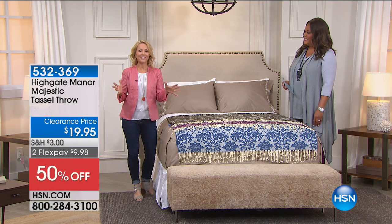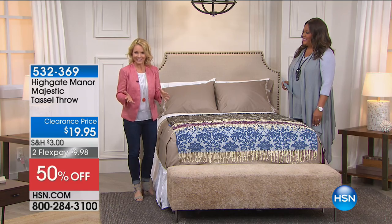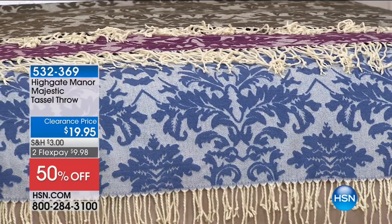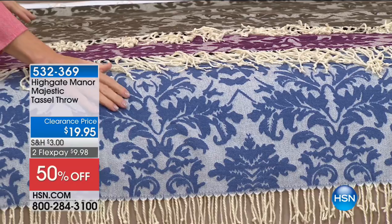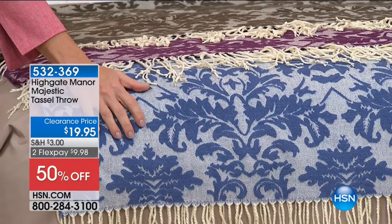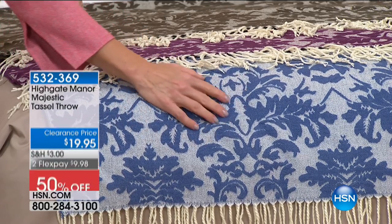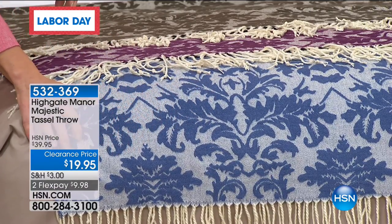Yes, Highgate Manor and clearance prices, two of the best things ever. Can you agree with that? But yeah, all the colors are so saturated and so beautiful, and we'll just go over those and then talk about what makes this so amazing. So this is the blue that we're looking at. It's actually a navy blue. It has a look, I believe, more of a cornflower blue, but we're calling this one the navy. And that's all done in that gorgeous, kind of beautiful damask type of pattern there.